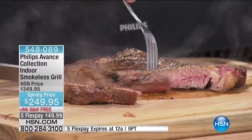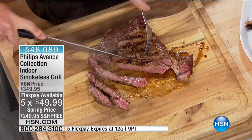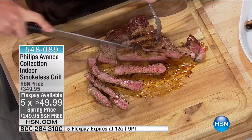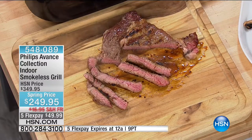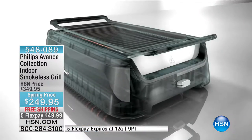That's perfection. The gorgeous steak. Look at the juiciness of the steak. So you are sacrificing none of the food quality. In fact, I would say everything you like best about grilling is happening right here with Philips, because I want to explain the technology a little bit so you understand why this comes out picture perfect every single time.